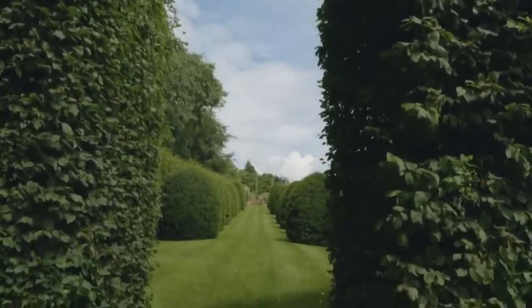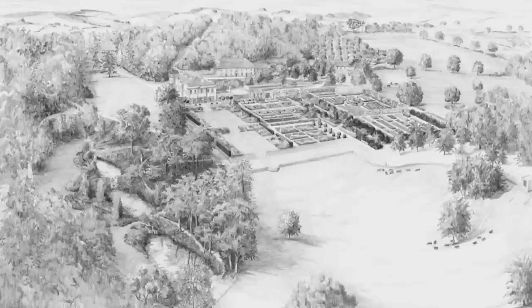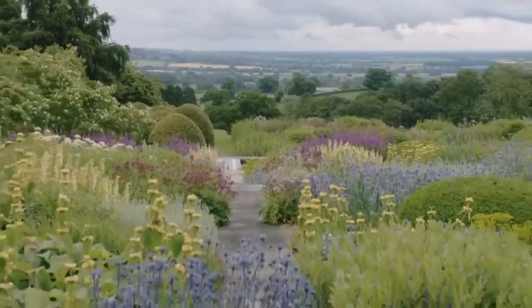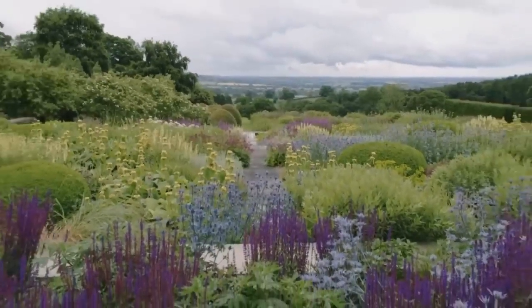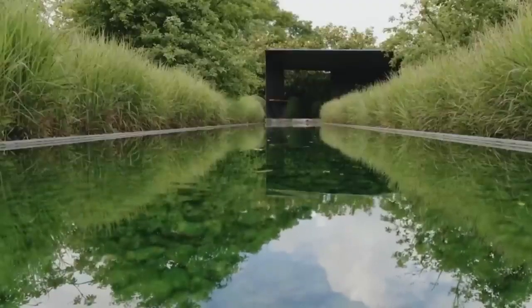Tom Stuart-Smith has designed some of the most spectacular gardens in the country. Many imagined first on paper, most integrated to the landscape, and all aimed at bringing out the spirit of the place. There are a number of holy grails, and one of them is about emplacement, making a place feel like a natural coming together of its context.